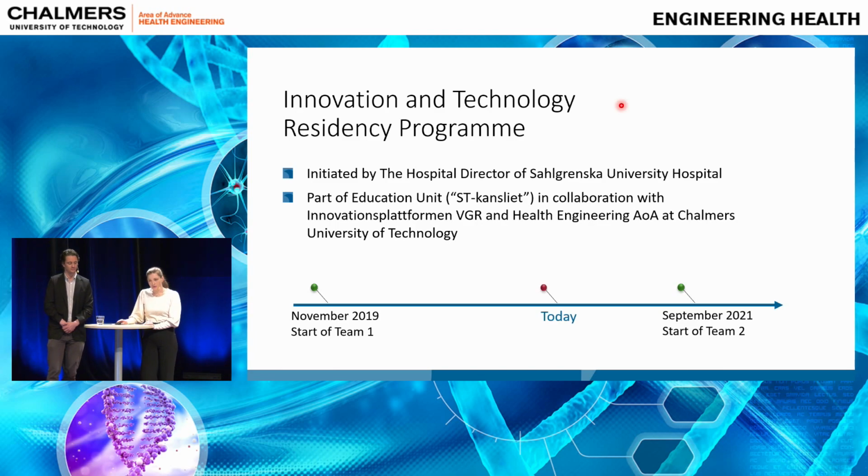And the program is part of the education unit at Sahlgrenska University Hospital, in collaboration with the innovation platform, and health engineering area of advance, which we're very proud of. And in November 2019, we had our first start ever of this program with 9 resident physicians, and Jacob, you were one of those. Right. And in September this year, we're going to start with the second team. So we're very excited about that.